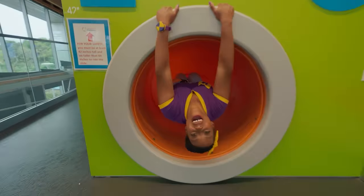Tasty. What else is in here? Oh, a really tiny soda. Oh. Nice and refreshed. Whoa, look at this cool sink. Oh, looks like there's some dirty dishes here.